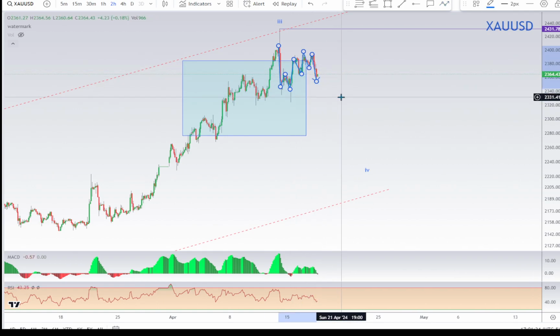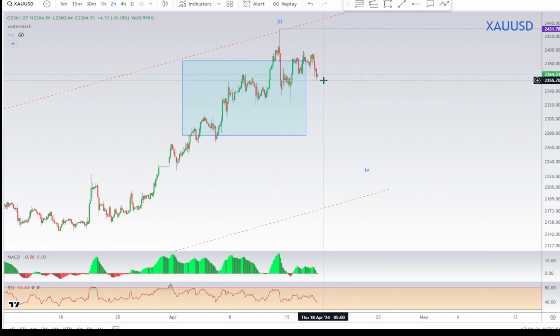So it's still just being choppy. I'd only be looking for buy setups, but like I said last week, if you're buying up here, they did go and make a new high last Friday. So if you played it, good for you, but now you might be underwater if you bought here. So yeah, I'd only wait for the correction to happen.